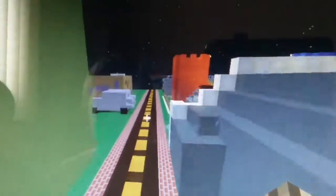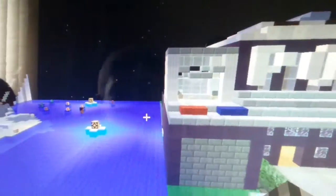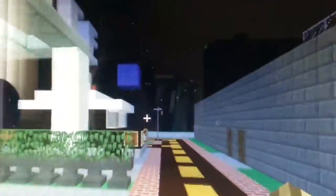We're usually on Main Street. This is Main Street right here. It's actually a really, really big street. It goes all the way down until it hits the ocean and the police station, which I built and designed all by myself.